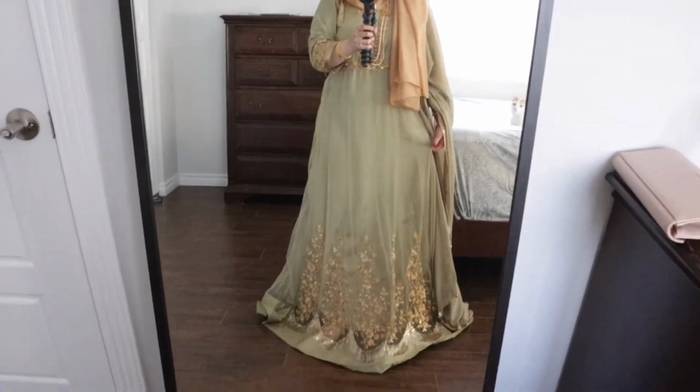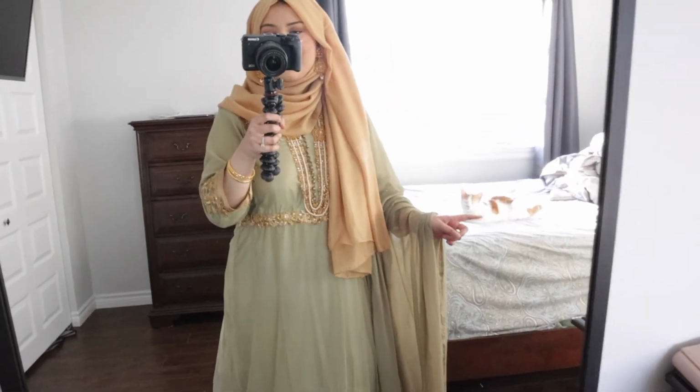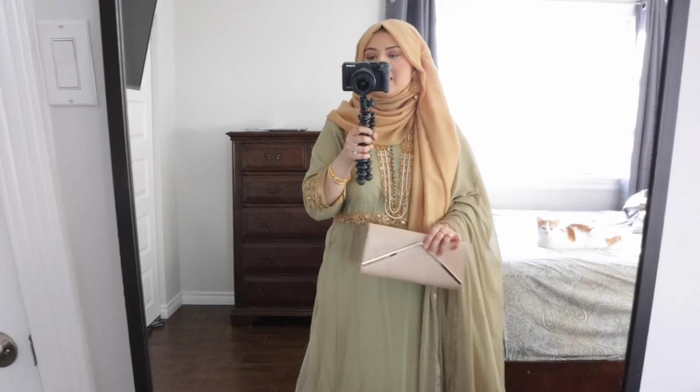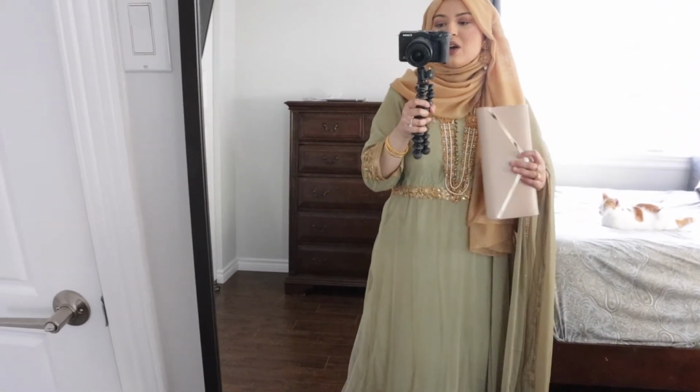Alright you guys, so this is the final look. This is the outfit and the jewelry and the makeup, everything coming together. So this is the final look. You guys can see Sophie in the back chilling. And I'm also going to take this clutch with me. This just has some lipstick, face powder, and of course my phone in here. So yeah, this is the final look, you guys.